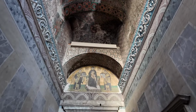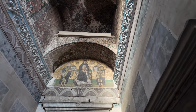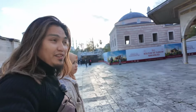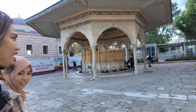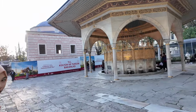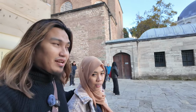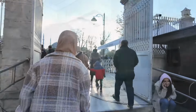So, at the exit of Hagia Sophia, andyan pa yung remnants that it was a church before the conquered of Constantinople. Nasa labas namin ng Hagia Sophia. And diyan kung saan nagwudo yung mga tao before. Yan. Actually, that's the usual Turkish mosque. May mga ganyan talaga sila.